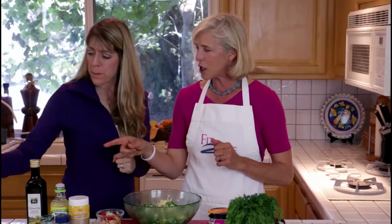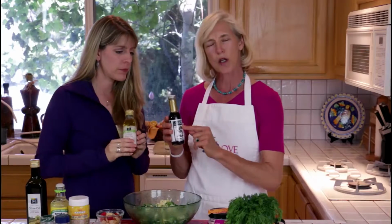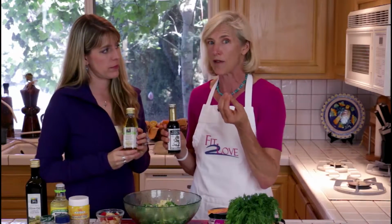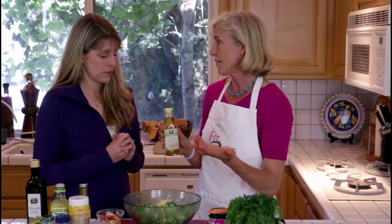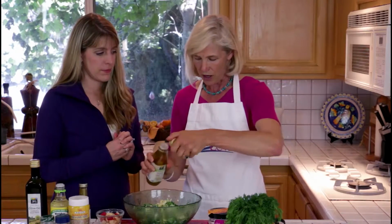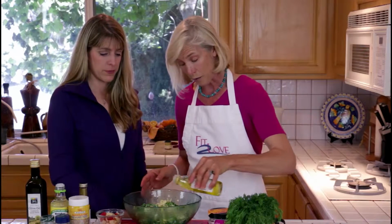Another one would be a toasted sesame oil. This one is cold pressed, but it's got a stronger flavor because they've toasted the sesame seed, so it brings out more of the authentic flavor of sesame. But if you're somebody who prefers a little bit milder, this one also is cold pressed, but it's unrefined, so it hasn't gone through any additional heating. So let's go ahead and just pour some sesame seed oil on, but honestly, any of those oils would be great.